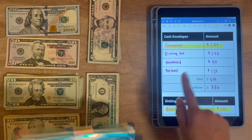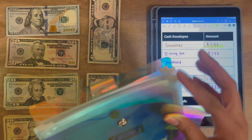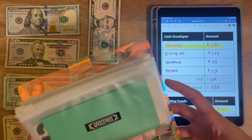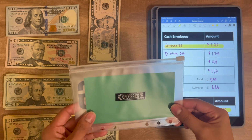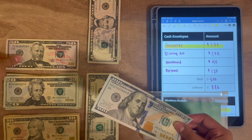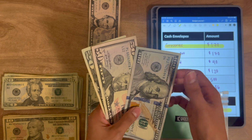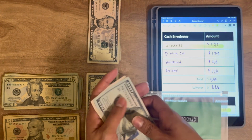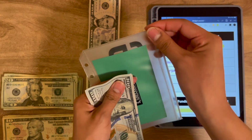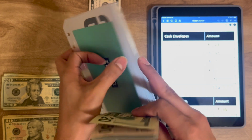So starting off with groceries, that is getting 170. I'm going to go ahead and pull these envelopes out of here just so it's a little easier to maneuver. All right, so we're back with the groceries envelope. I'm going to go ahead and pull the largest denominations, which is 100, 50, and 20. So in total, we have 100, 150, 170 going into groceries for the month. I think it was already open. There we go.